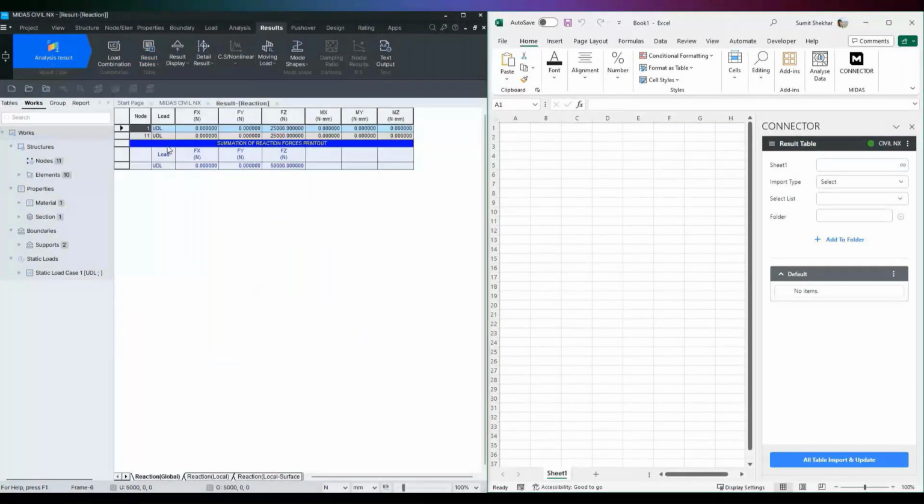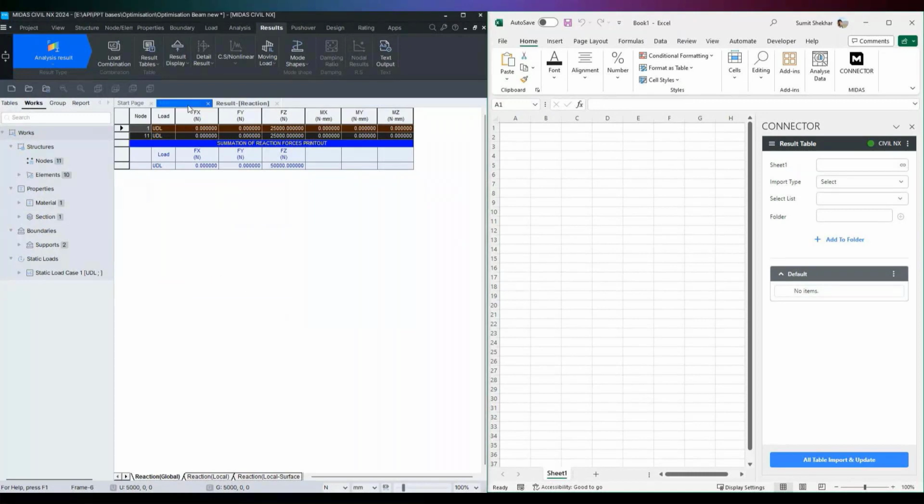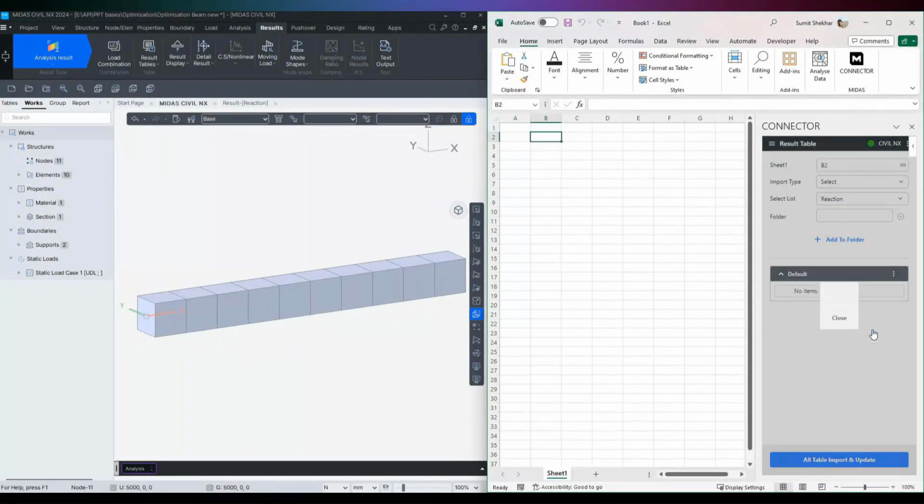This is just to show you. Let's say you are looking at the reactions for this model and you want to create a dynamic report table from there. You can also store different images, let's say for the 3D model, and you can bring that information directly to your Excel sheets. No more need for copy pasting.